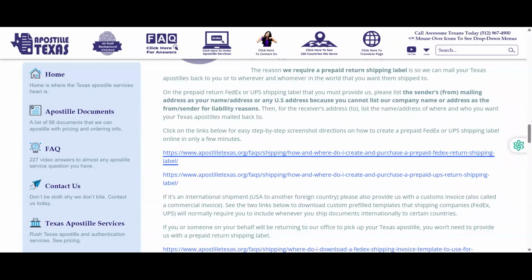But on that shipping label, you cannot put our information. So you have to put your name, phone number, and address, or a coworker, a friend, a family member, a business. It doesn't matter what you put, but you cannot put our address because we'll get billed by FedEx or UPS or DHL if it goes through customs, or if they want to charge more for shipping, like you didn't pay enough. So that's in the upper left-hand corner.